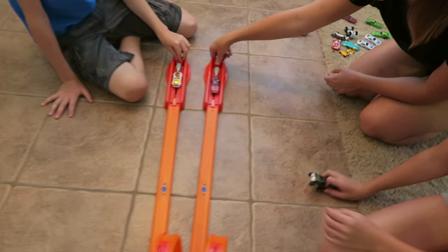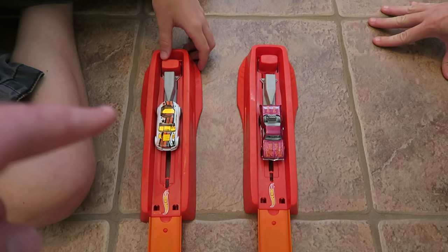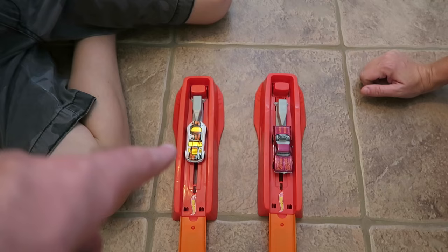Next up, Bryce versus mommy. Oh, we got different strategy here. Bryce is going in fourth gear, but mommy's staying in third. Just because. You know what? That might be good though. Bryce's car is kind of light. His car might fly off the track going too fast.